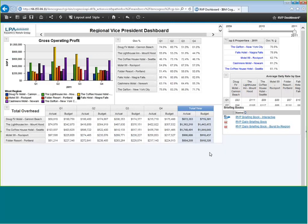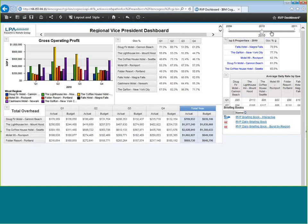So all widgets really become customizable, and you can play with them in terms of setting the sort orders, picking your own palette, and adding calculations if you wanted to. We also have filters that have been built into the dashboards. For example, if I wanted to go back and look at a different year, I could move the slider bar over, and then all the widgets that are tied to that filter would automatically rerun and bring the data back as of the year that I selected.